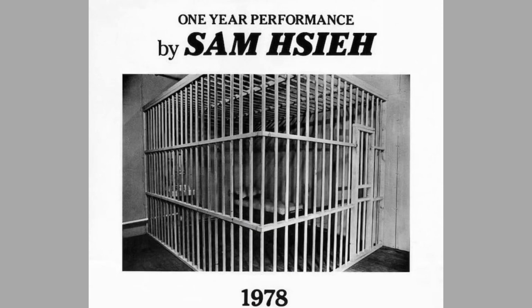So after I read about 10 pages, I Googled, and yes, Sam Hsiao is still alive and is a real person. You can find interviews with him. And I think almost all of his works of performance art involve a year-long project. So the first one was he was locked in a cage in his apartment for a year, and he never left. He never conversed. He didn't read. He didn't talk on the phone. He didn't do anything. A friend brought food and took away waste. But other than that, he stayed in his cage in his room for a year.